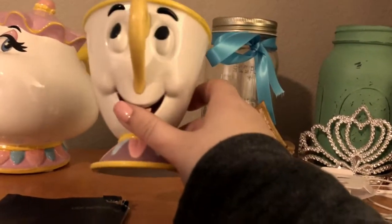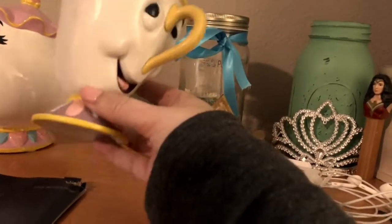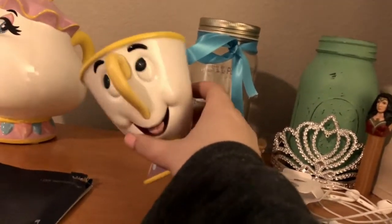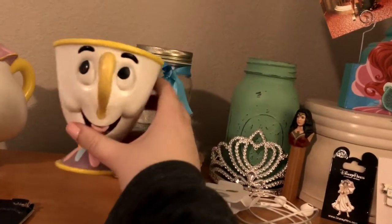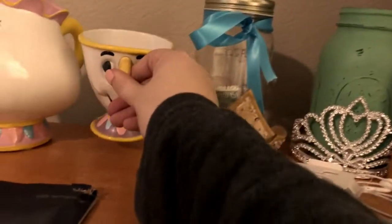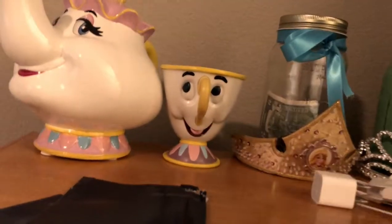My great grandma, or my Mimi, she bought the toy set for me, and she kept it all these years. And then when I grew up and I renewed my love for it, she's like, oh, do you want it back? I'm like, yes. So she gave it to me. So it's all faded and stuff because it's from the 90s when the movie came out, and I love it. So I keep this one just chilling on my dresser next to Mrs. Potts, so I always see it, and I think it's so cute.